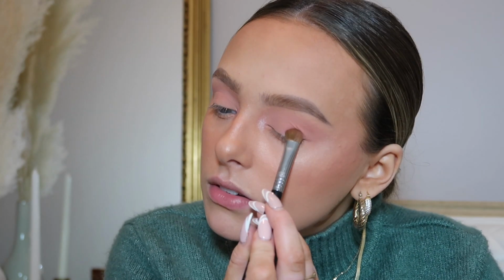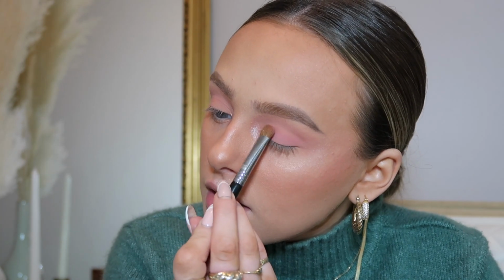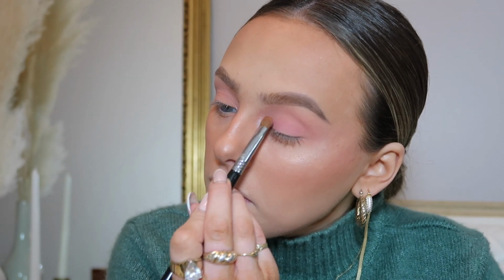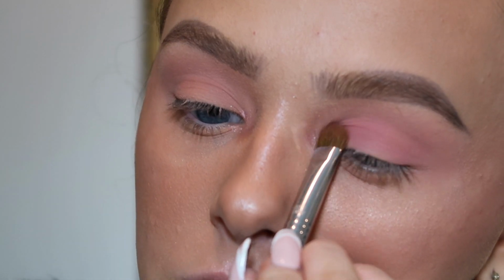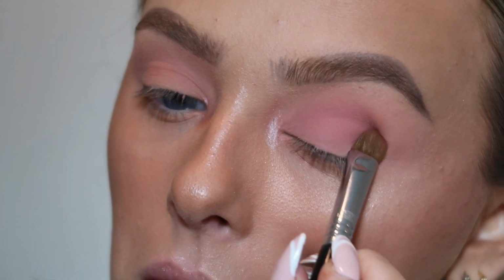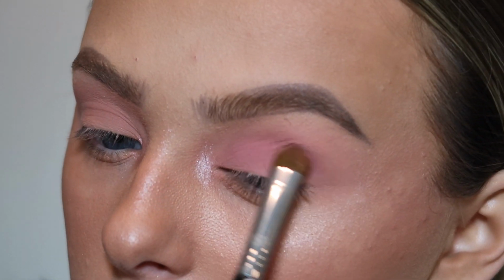We're gonna start with the pressed pigment, and I am going to take this and drop it as well on my Sigma Eye Shading E55, and I'm gonna take this and kind of press it on the lid here. Don't pay attention to how my hands look when I use makeup brushes, because I watch these back and I'm like, what are you doing? Just going to really pat it on the lid.